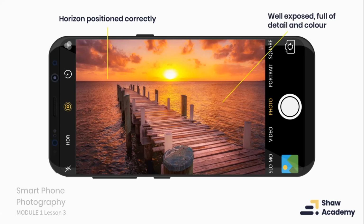It's well exposed. It's full of detail and colour. We can see all of the texture of the water. There's nothing that's too dark or too bright, obviously apart from the sun itself, which would be impossible to capture in this type of exposure. Use of shape and line: lines lead the viewer's eyes.